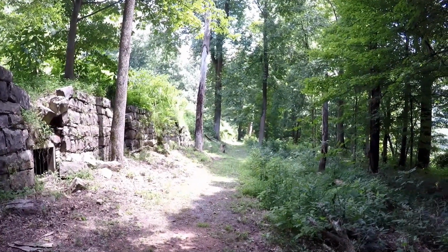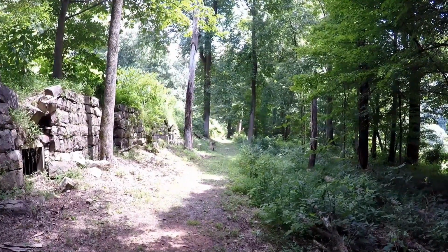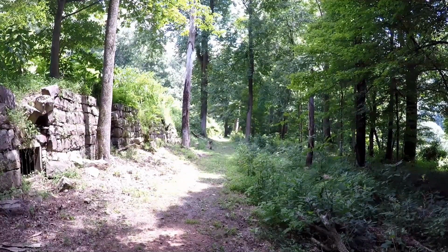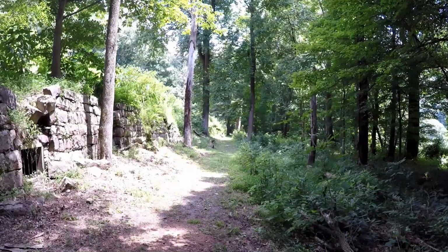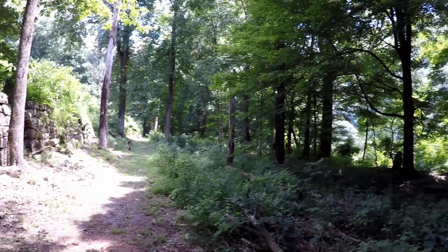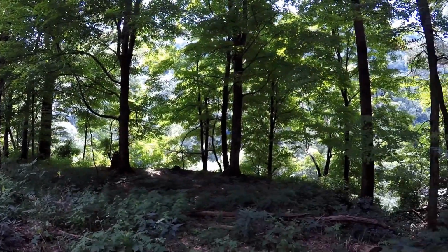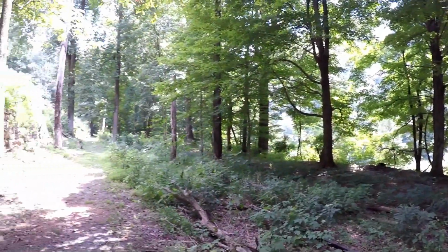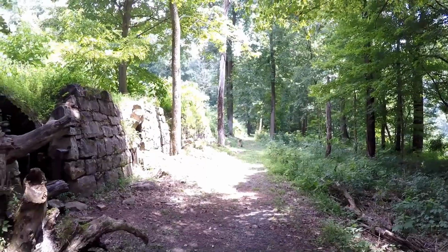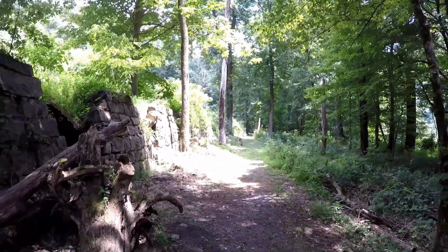Now, we have one last thing we're going to check out. An actual ghost town. Foundations of an old town, the old company town. It was called Seldom Seen, West Virginia. And, you know, adequately named because you really couldn't see it. Still can't without a little bit of a hike. So we're going to check that out right now and see what there is left to see of Seldom Seen.